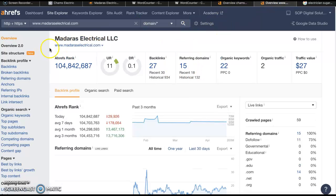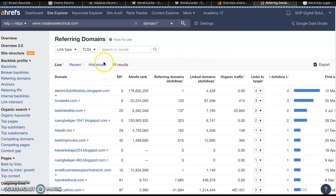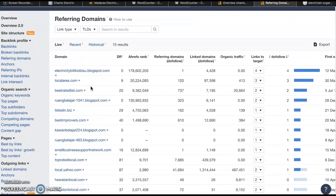I've gone ahead and put your top competitors in there as well. And as we can see, their rating for trust, their power rating's very low. And these numbers are pretty far apart. We want them to be a lot closer. They've got 27 backlinks coming from 15 referring domains. So all you need to do is click into these referring domains and get yourself added to the exact same ones that they're on. Because if it's helping them rank, it's going to help you rank as well.